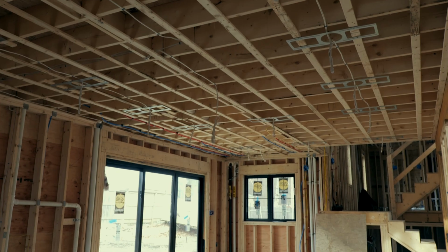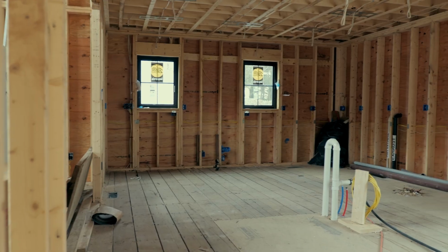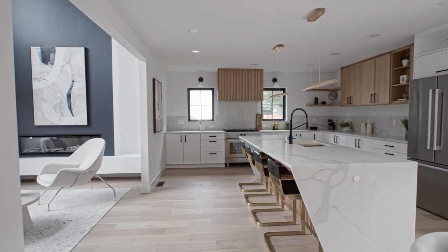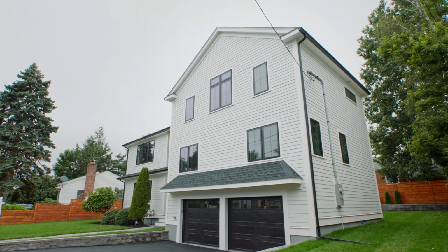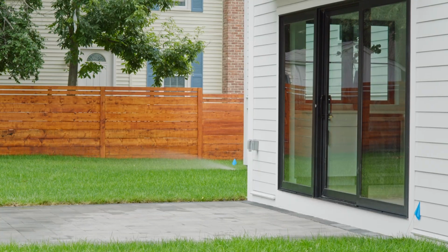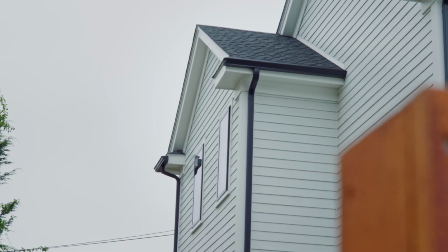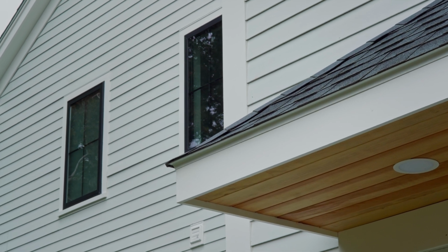We are presenting this property as a rare find because of the significant upgrades we have done while still respecting its original structure. By doing this, we have captured the attention of buyers looking for an exceptional move-in ready home. Our innovative approach highlights the standout features that set this property apart from the rest.